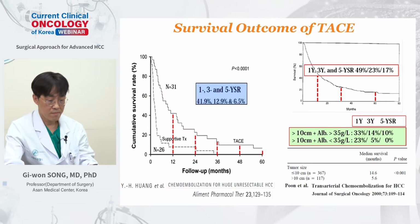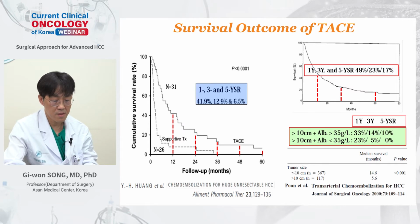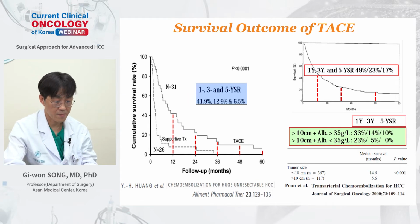The long-term outcome of repeated TACE for huge HCC was much worse than that of surgery. In one Taiwanese study, TACE for huge HCC showed significantly better outcome in comparison with supportive treatment, but the long-term survival rate was very low. In their study, 3-year and 5-year patient survival rates were 12.9 and 6.5% respectively.